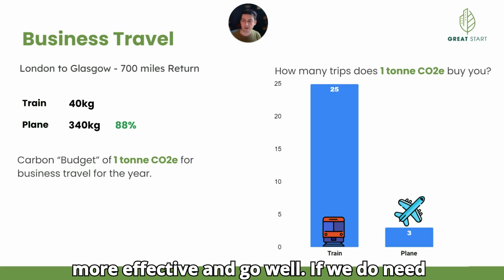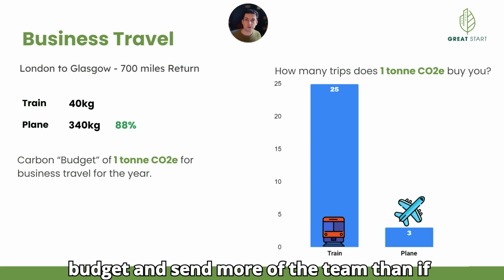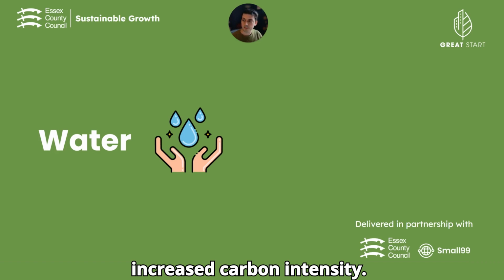that are more effective and go, well, if we do need to go to London, getting the train might mean that we can use much more of that budget and send more of the team than if we were flying there because of the increased carbon intensity.